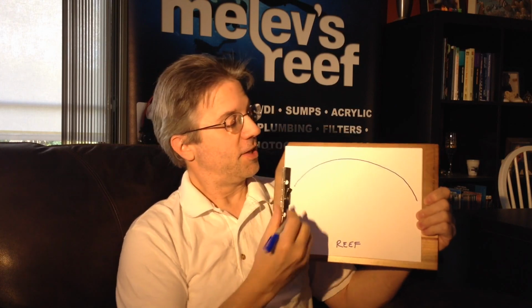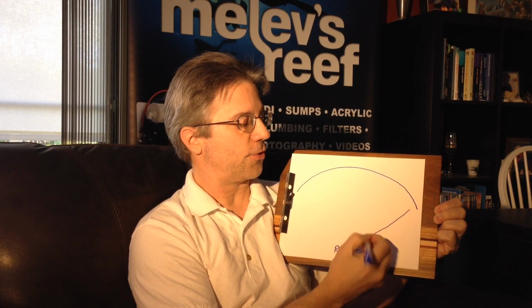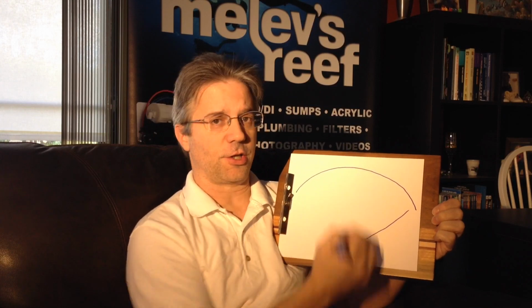Lighting and how it reaches your reef. I've drawn a preliminary sketch here of the arc of, let's just say, the sun moving across the sky over a reef. And I'm going to say in nature, but really we care about what's going on in our aquariums. Now, when the sun first starts, it starts over here, and it starts traveling across its arc, the distance to the reef is much farther than it is when it's directly overhead.